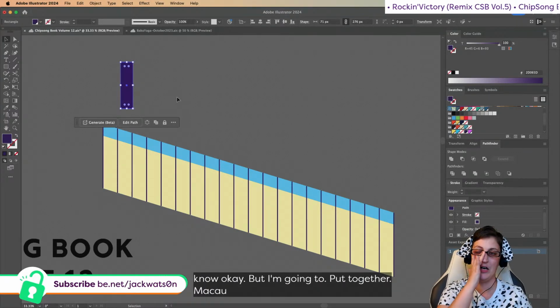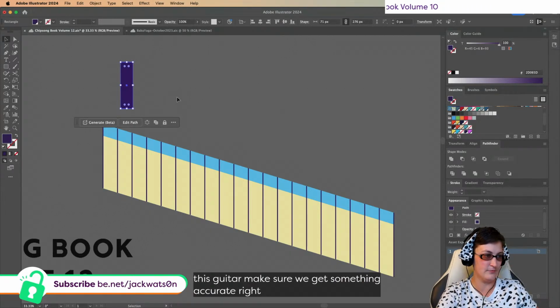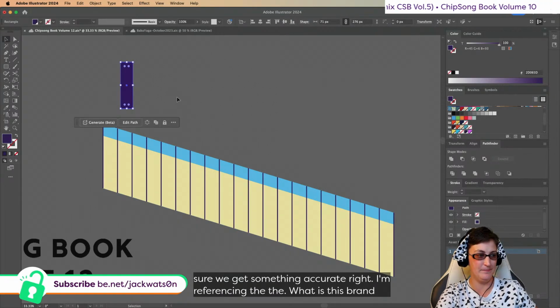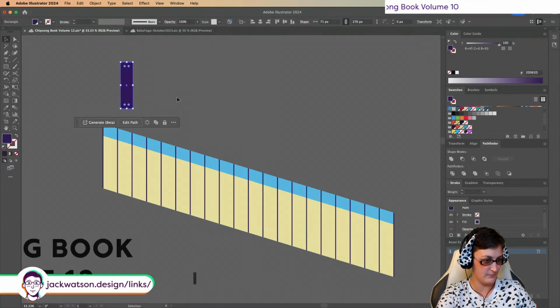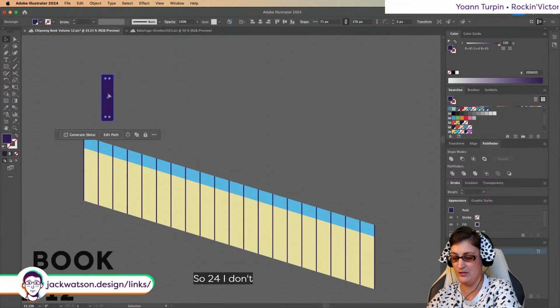But I'm gonna put together these keys. Let me count how many we've got on this keytar, make sure we get something accurate, right? I'm referencing the, what is this brand? Cord? Yeah. For this. It's like 24. I don't know if that's standard or not.